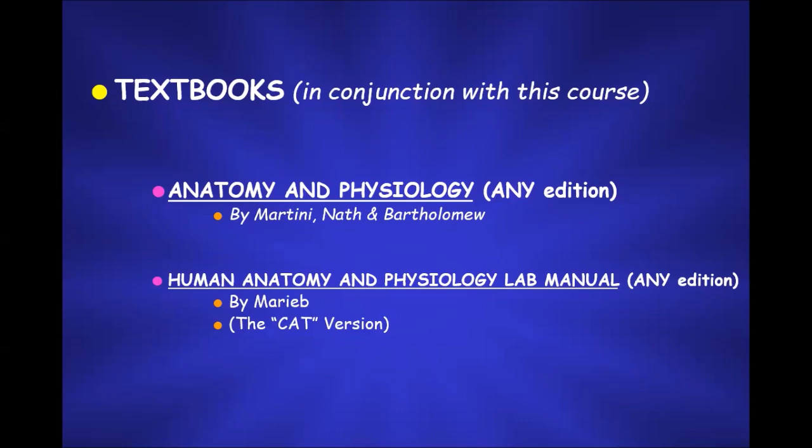The lab manual, the one that the school likes to use, and I like to use too, is the Marieb, M-A-R-I-E-B, I guess that's how you pronounce the author's name. Human Anatomy and Physiology Lab Manual. Again, it doesn't matter what edition, meaning what number edition, 3rd, 10th, 30th. But you need to make sure whatever edition you get is the cat version, because in A&P2 you're going to be dissecting the cat as opposed to the rabbit and the fetal pig. So make sure you get the cat version.